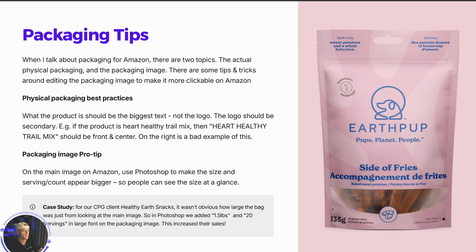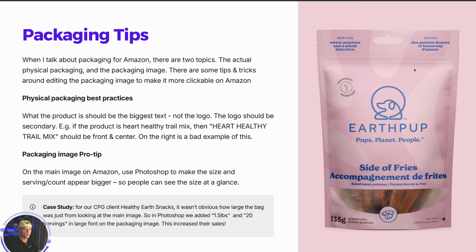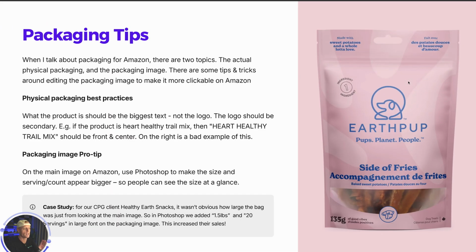For example, making the serving count bigger. So if this brand came to us as a client, I would say we're going to Photoshop out this 135 grams at the bottom and we're going to make that larger up here at the top, just for the packaging image on Amazon, so people can see it in the main image and search. Okay, so that's a little cheat code there.